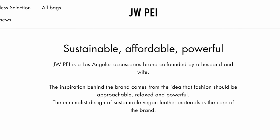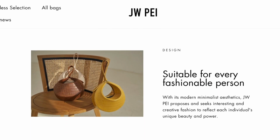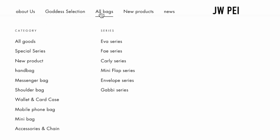They are a sustainable Taiwanese brand that sells bags, and they use vegan leather and recyclable material for their products. According to their website, they use high-quality canvas, polyethylene, and fabrics made from certified recycled plastic bottles, which is great. This brand sells various bags in different styles and also other products like wallets, shoulder phone bags, and more. My friend actually has one of their wallets.